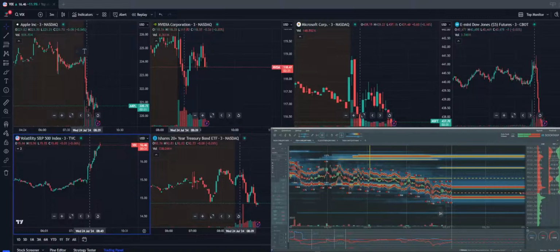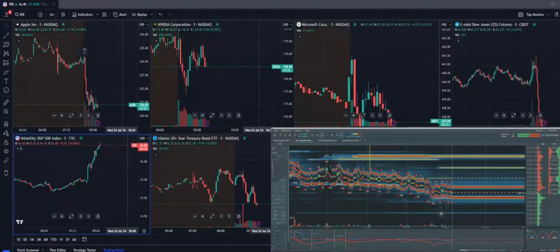Do I think Tesla will get to 180? I think 208 is first. I don't know if it'll get down to 180. It's got to get to and through 208 first.